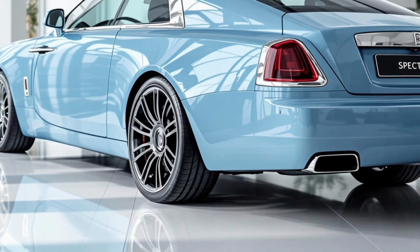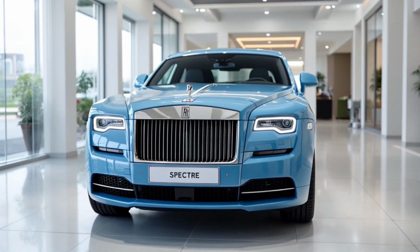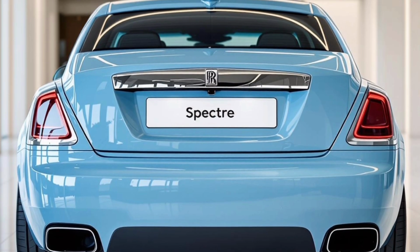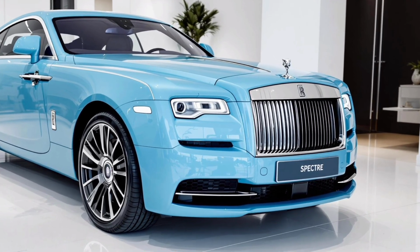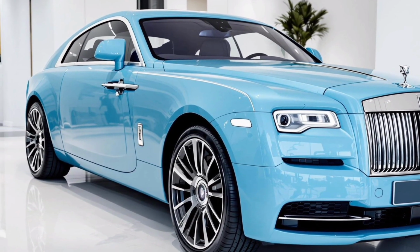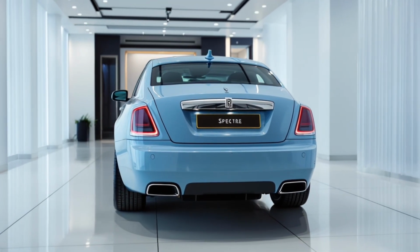The steering is light yet precise, and the suspension, enhanced with advanced adaptive technology, makes the car feel like it's levitating over the road. One of the most fascinating things about the Spectre is how it manages to be future-forward without abandoning its heritage. Every detail, from the Spirit of Ecstasy sculpture redesigned for better aerodynamics to the majestic two-door coupe proportions, echoes Rolls-Royce's commitment to timeless design. Yet this is also the most technologically advanced car they've ever produced. Over-the-air updates, connected services, and predictive driving systems ensure that the Spectre remains at the cutting edge long after it leaves the factory.